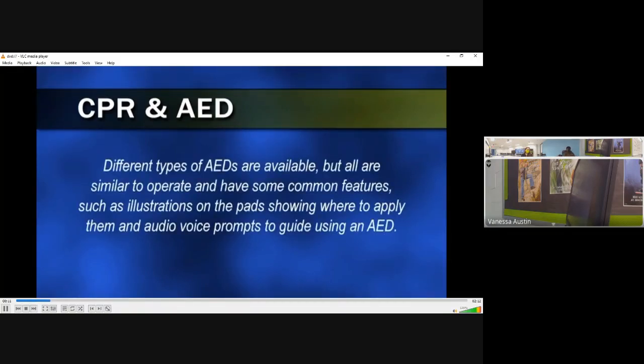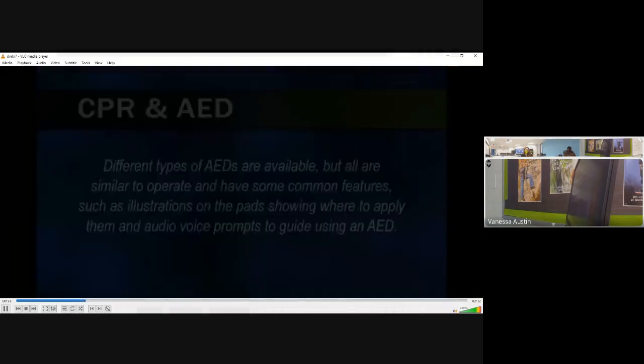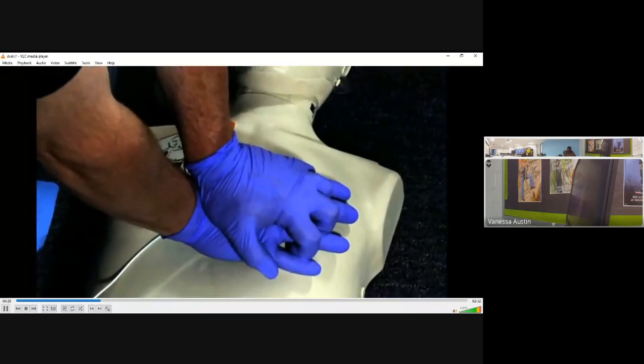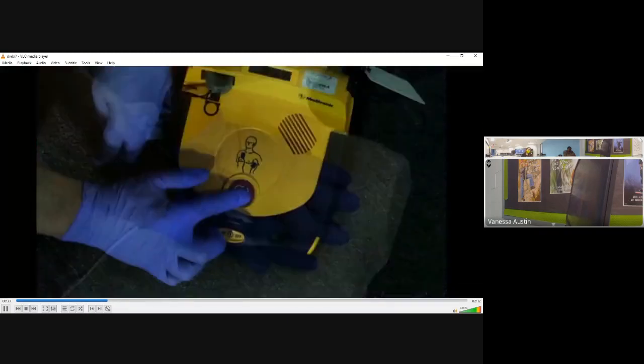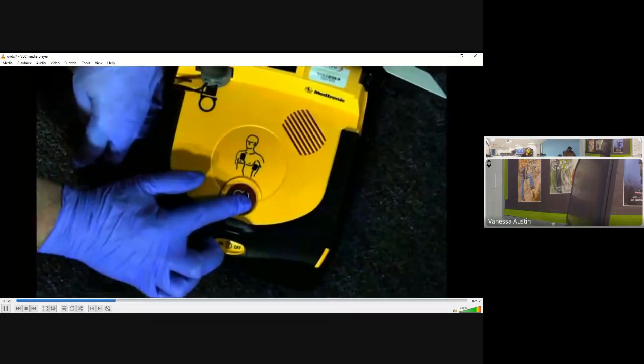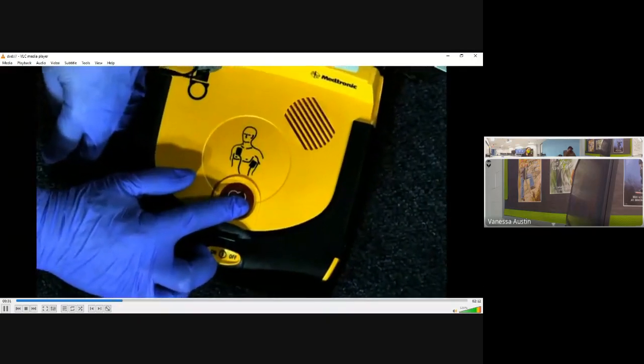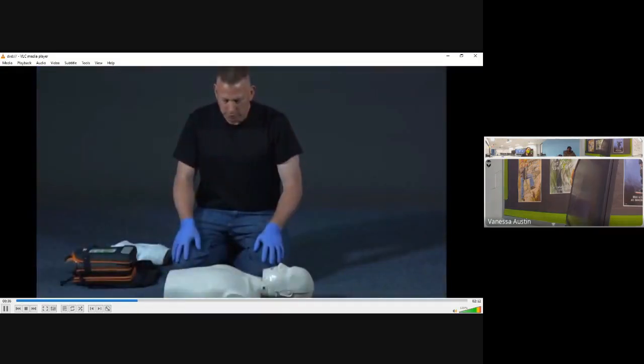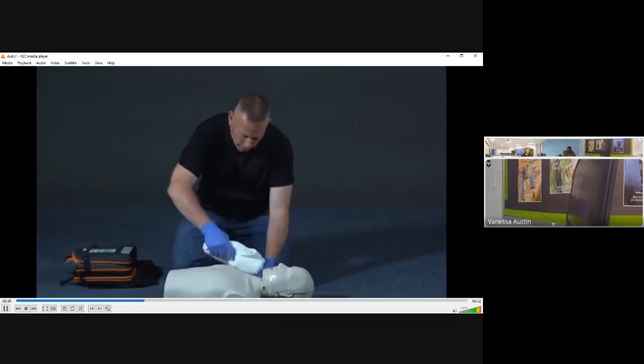When breathing has stopped, the heart will too. In addition to CPR, an AED can help save a life. During CPR and when an AED becomes available, use it as soon as possible. Expose the chest. If wet or sweaty, wipe it dry. Turn on the AED. Stay calm. Follow these instructions. Make sure 911 is called now.